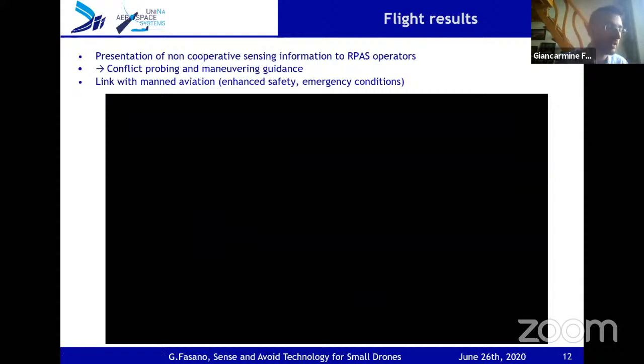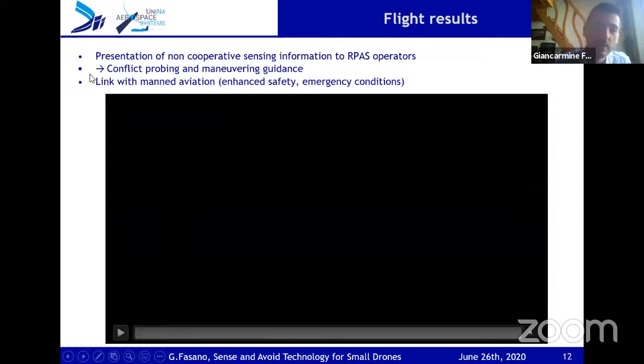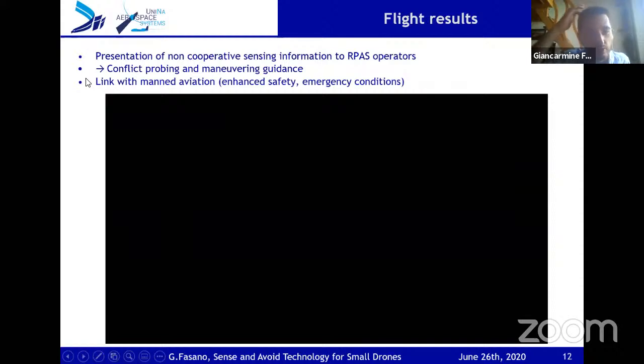because finally, even in highly autonomous architectures, or if we consider remotely piloted architectures, we have to consider that the limited awareness of the operators also deals with avoidance. So this creates, let's say, a blurred region between full autonomy and remotely operated avoidance. This kind of discussion is also linked with manned aviation, because this kind of sensors can provide enhanced safety for manned flight and also could be useful in emergency conditions.